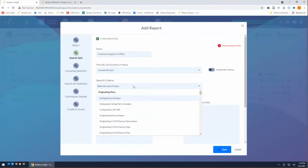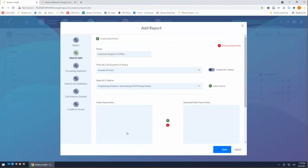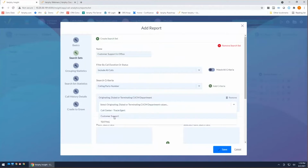They're at their desk. But the first thing we need to do is pick on our business unit. In our case, our business unit is going to be customer support. So we're going to go ahead and pick on our department for customer support. And in this case, I'm going to choose anything that went to or from my customer support department. Now I'm classifying and I'm picking out all calls to or from my customer support department.